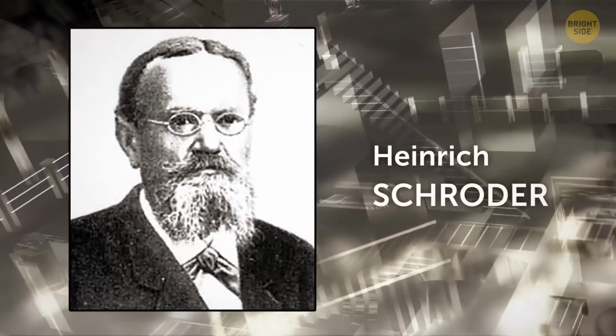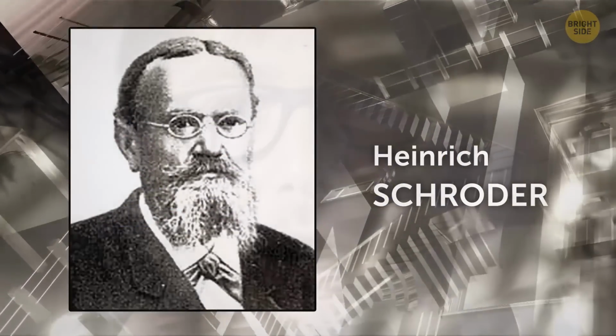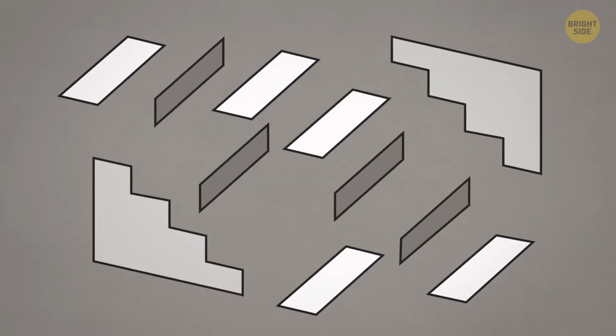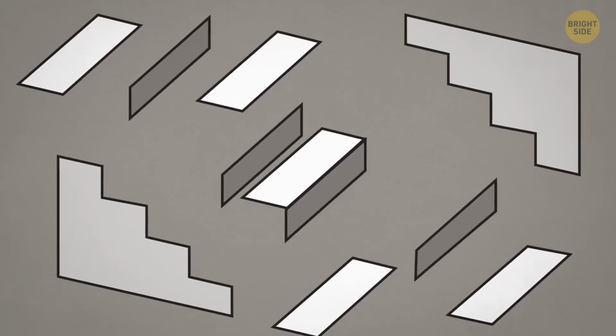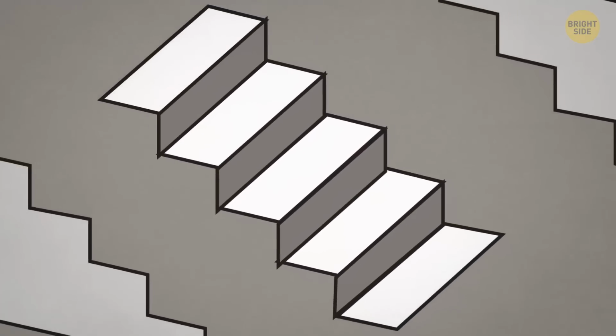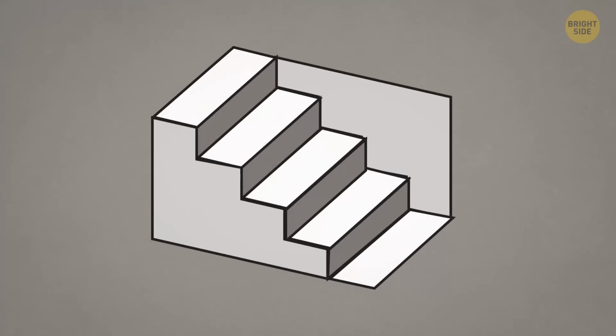This illusion is known as Schroeder's staircase, and it was invented by a German scientist, Heinrich Schroeder, back in 1858. It's really simple, yet it reveals a fundamental mechanism of how our brain works. Let's understand why. If you sort of disassemble the staircase, you'll notice that the image is flat. What our brain perceives as a 3D image is just a combination of shadow and light. This means that the 3D itself is already an optical illusion.